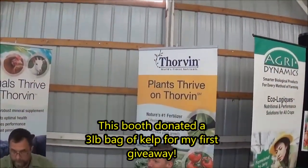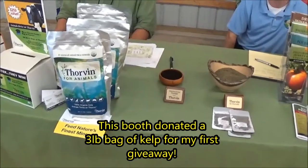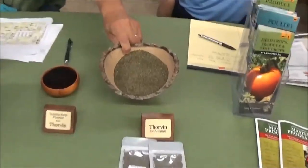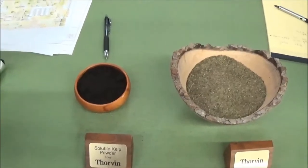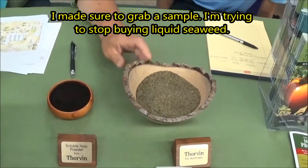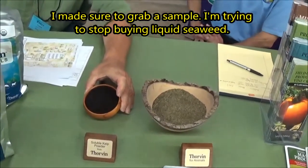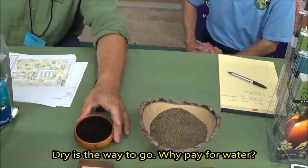Thanks. I'm here at the Thorvin booth. I have seaweed for animals and for plants. And for people. 100% organic, the first wild harvest organic seaweed. And what's the difference between these two? This is water soluble. Basically, this seaweed, Ascophyllum nodosum, you treat it with sodium hydroxide, which is lye. Then you pH neutralize it, dry it, and it's ready to use as a spray to feed plants. It is allowed in organics, but it's not certified organic.